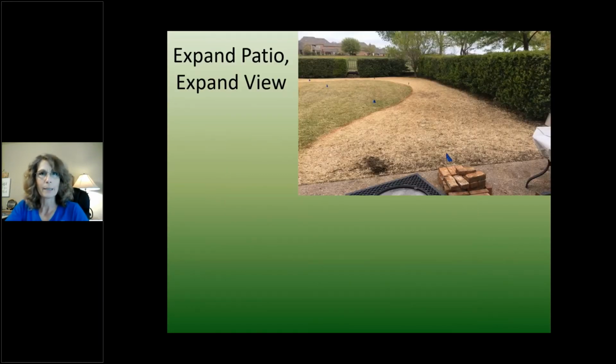All right, this particular client had their yard on two sides lined with Nellie R. Stevens holly, which is an excellent shrub, but keeping it trimmed in a square at 6 feet high and wide is a little bit of a chore because it's a shrub that wants to grow 15 feet tall and 10 feet wide. So I thought we can do much more interesting plantings.